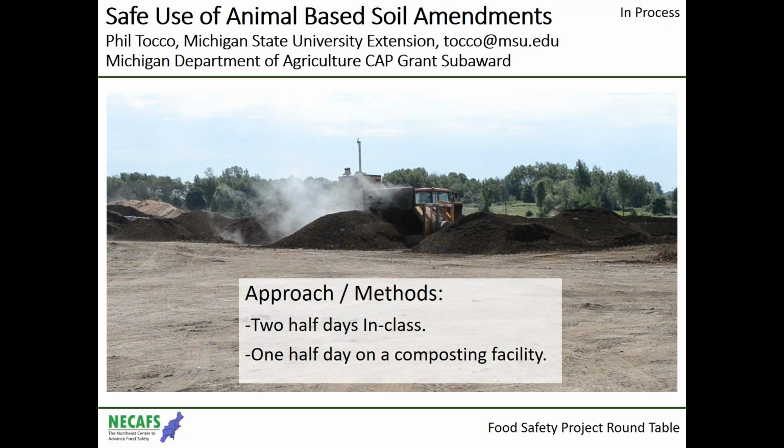Then there was a second half day that was a much more hands-on workshop, hands-on in the sense of paperwork, looking at how we write policies and procedures specifically tailored to our farm to be able to address some of these concerns in a food safety manual. In some cases, we didn't have that second half day because it turned out we had some really interesting folks attend. Next slide, please.